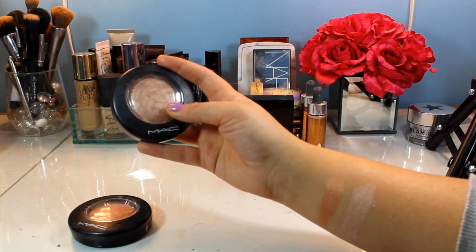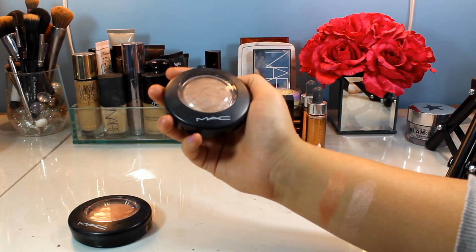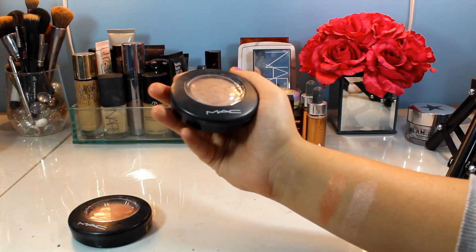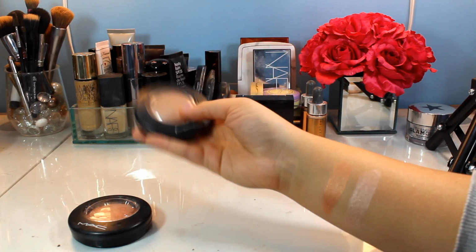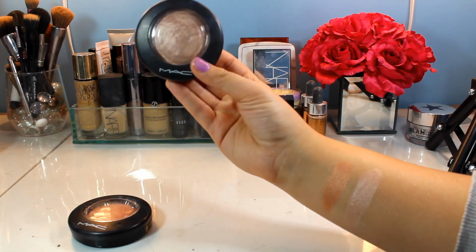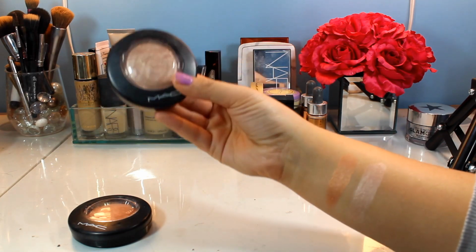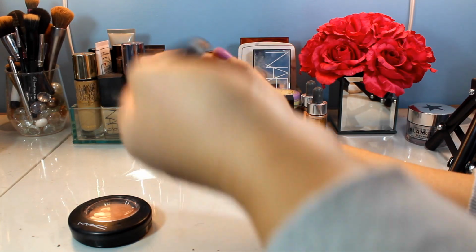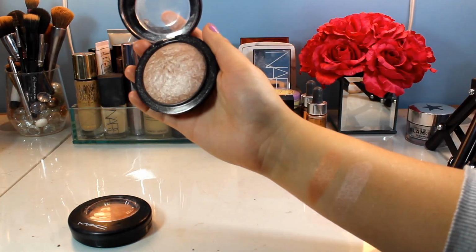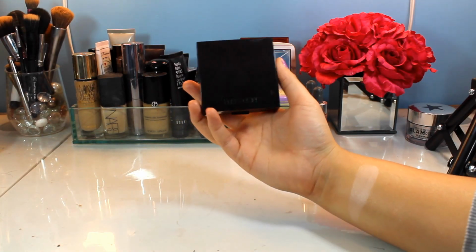If somebody was to come to me, new to highlighting, looking to get a great highlight that they could wear every day and would look great on most skin tones, I would say to go for MAC Soft and Gentle. This is just a cult classic and a staple in basically every makeup collector's collection. It's just really beautiful. Oh, we're getting really down to the wire. I've only got a couple left.